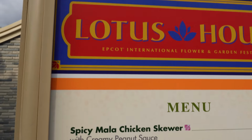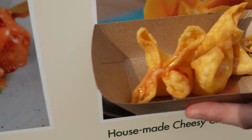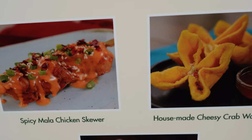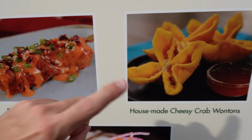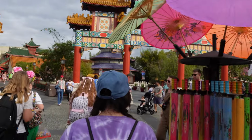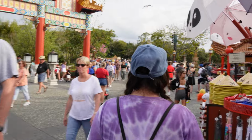So we stopped over by China at the Lotus House, and surprise, Brennan got this. They had the spice-amala chicken skewers, the house-made cheesy crab wontons, and then the pan-fried vegetable dumplings. And you got these. This is okay, kind of weird. We're going to go try to find a place to eat those. There aren't a lot of them, there are only 3 of them.